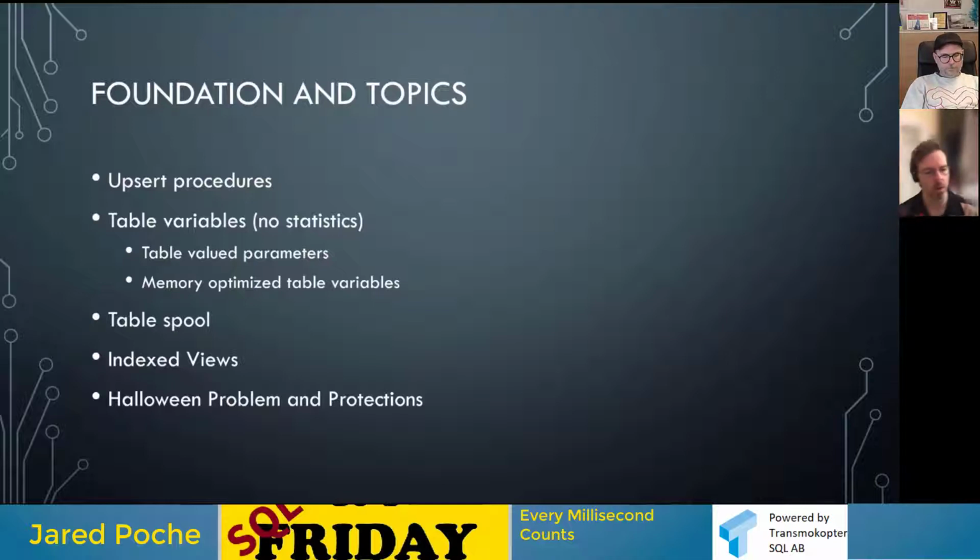I bring up a table spool operator in a point or two as I'm looking at the execution plans, because it was something that did grab my attention. A table spool operator is typically a place where SQL Server is taking an internal result set from the middle of the execution plan and saving that off so it can refer to it later, typically if it needs to use a given result set multiple times later on. If I see those, that does tend to grab my attention.